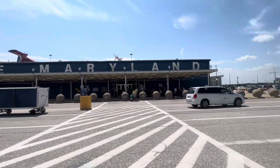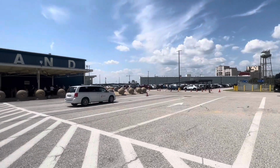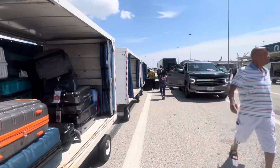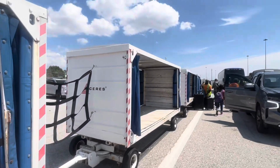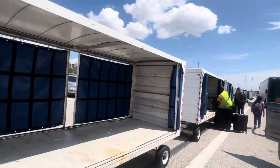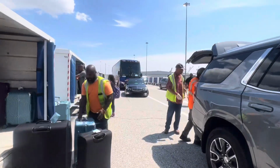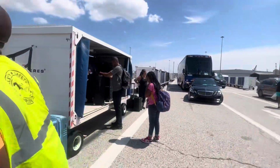Inside the cruise terminal, luggage handlers are ready to help you with your luggage, which they will bring to the ship. If you don't have a tag on your luggage, someone at the terminal can print the tag for you and you can put it on your luggage.